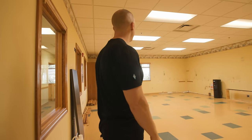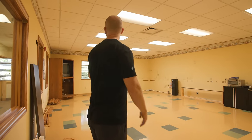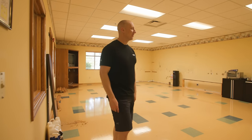So, yeah, sink and cabinets, and we'll get rid of the RCA TV in the corner there.